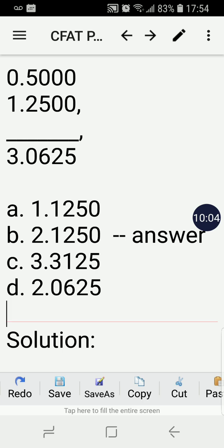3 is the number on the left side of the decimal. And on the first number, the right side of the decimal is 5,000. If we divide 5,000 by 2, we get 2,500. If we divide 2,500 by 2, we get 1,250. And if we divide 1,250 by 2, we get 625.